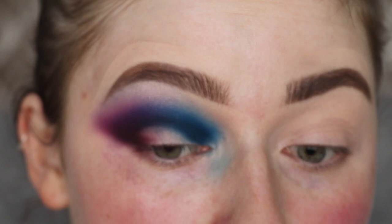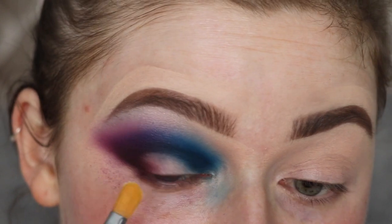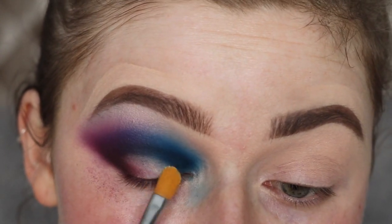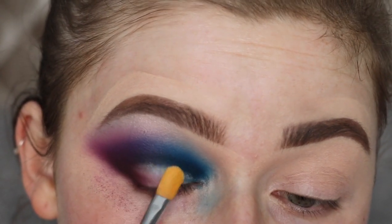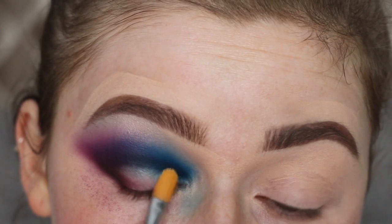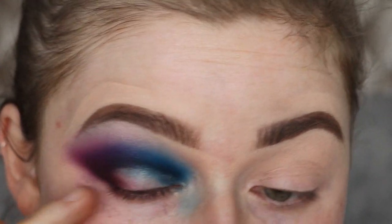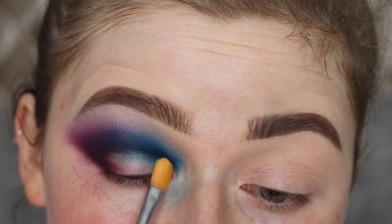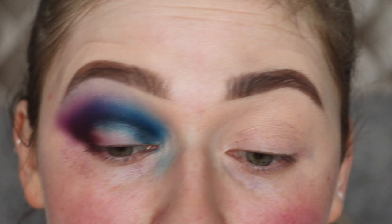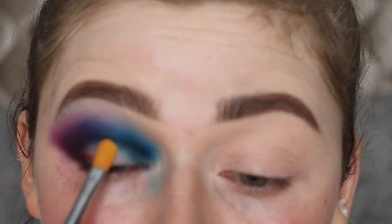Okay, so as you can see, there's nothing on my lid. You can put darkness all over the lid if you wanted to. I just didn't happen to graze over that bit, so it doesn't really matter. But I'm just gonna put the glitter glue on just the front third of my eye. Well, three quarters. I'm not going to go to that last bit. And I'm just patting this on. I don't really want it to look like a harsh cut crease, but it might have to because I have hooded lids.